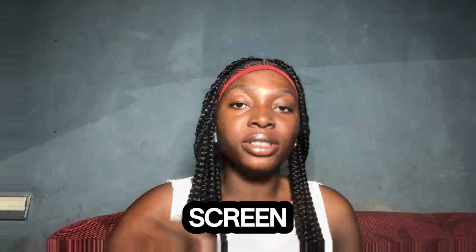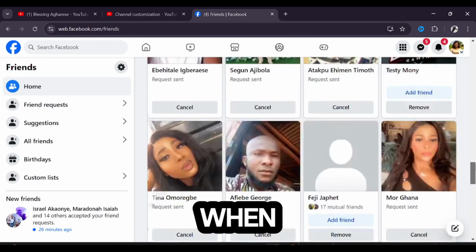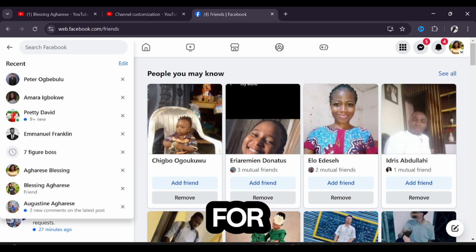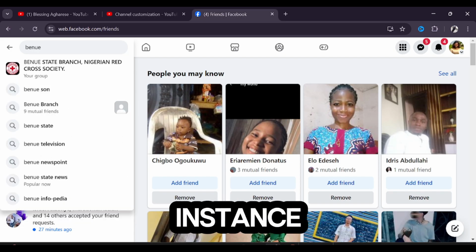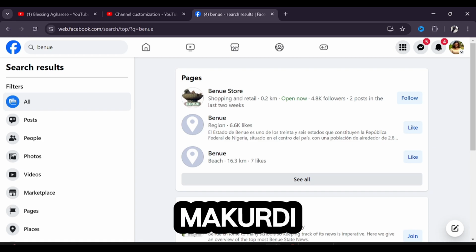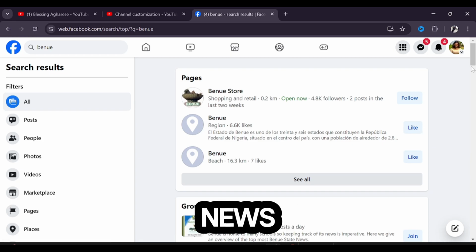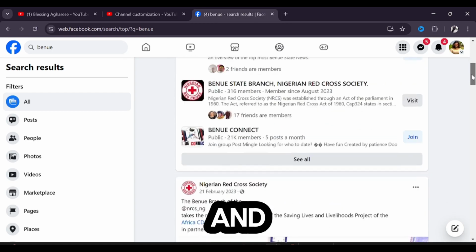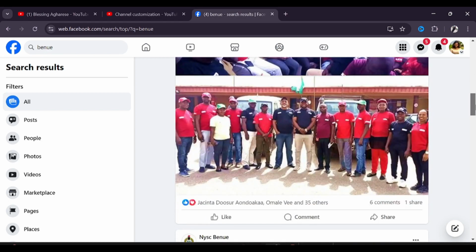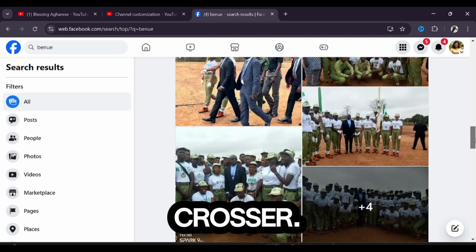So let's see it on our screen. Another thing you can do, especially when your account is new, is to use this search bar. Let's say I want to search for friends in, which city are we going to use now? Say Benue. Let me use Benue for instance. So you see Benue news, I'm just giving an instance, and then you see pages, you see groups. Of course, this will show because I'm a Cross Rivers person.